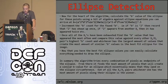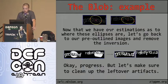Now that you have the best fit ellipse values, you can easily calculate everything you need to draw the ellipse. So in summary, the algorithm tries every combination of pixels as endpoints of the ellipse. From there, it finds the most amount of pixels that will create a similar B value for an ellipse, which essentially means that they land on the ellipse circumference. And then out of all the xi, xj pairs, whichever one has the most amount of pixels along their ellipse is the winner.